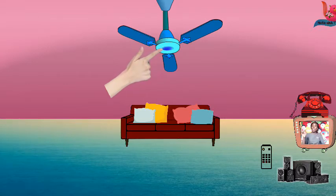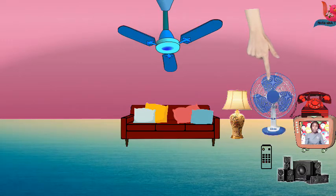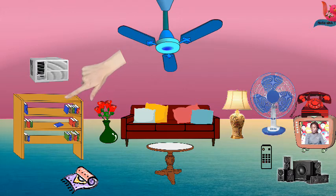Ceiling fan. Ceiling fan. Table lamp. Table lamp. Standing fan. Standing fan. Air conditioner. Air conditioner. Center table. Center table. Carpet. Carpet. Flower vase. Flower vase. And bookshelf.